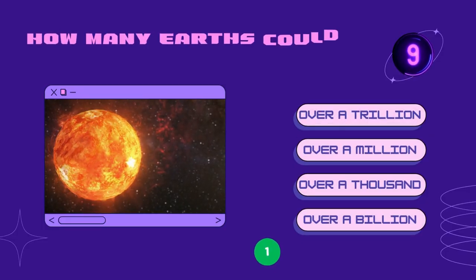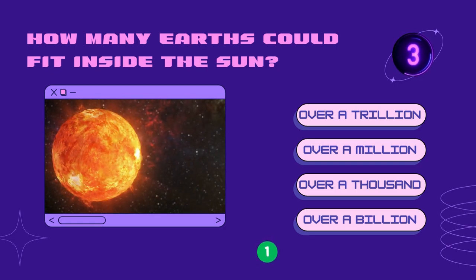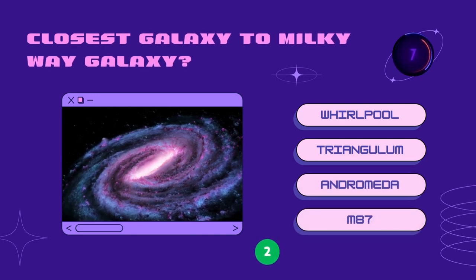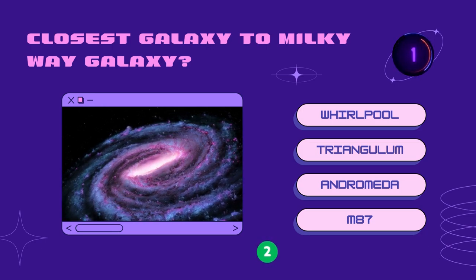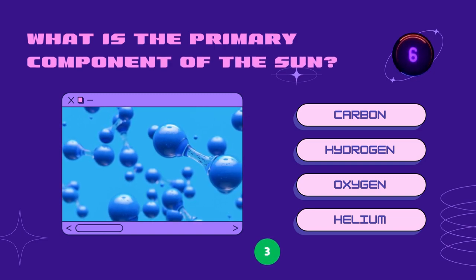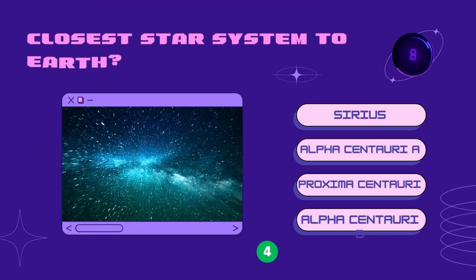How many Earths could fit inside the Sun? Closest galaxy to Milky Way galaxy? What is the primary component of the Sun? Closest star system to Earth?